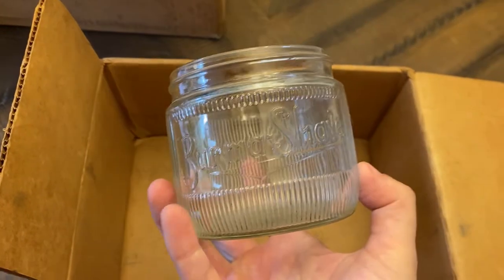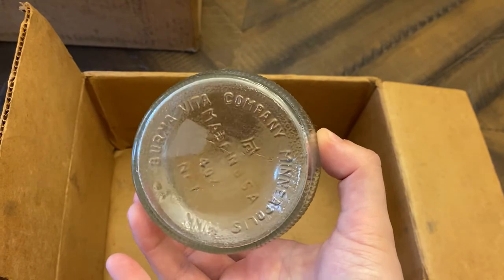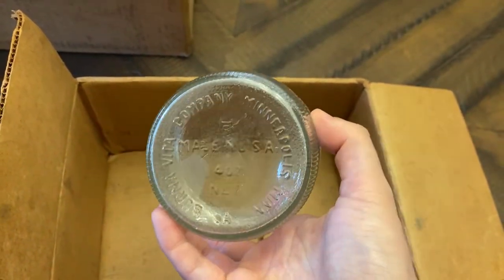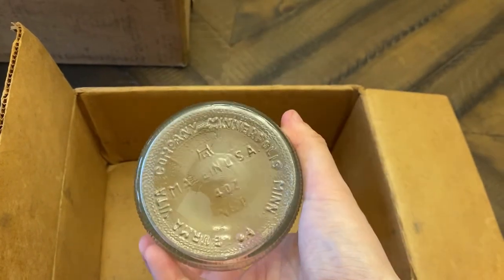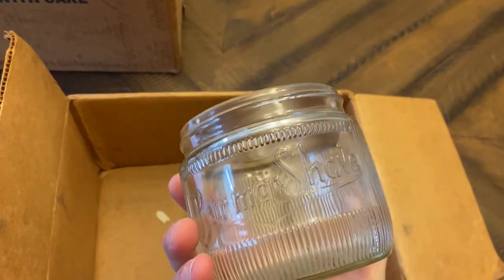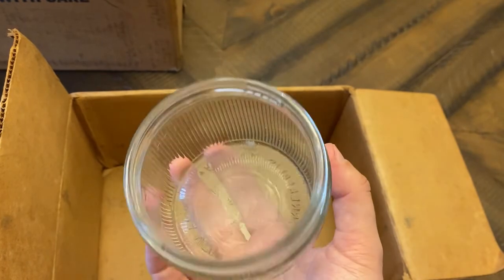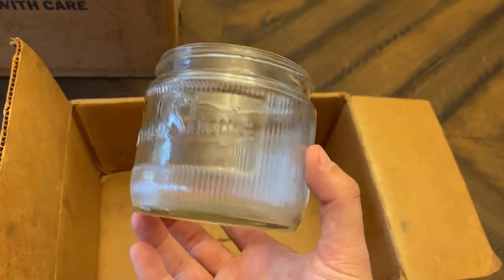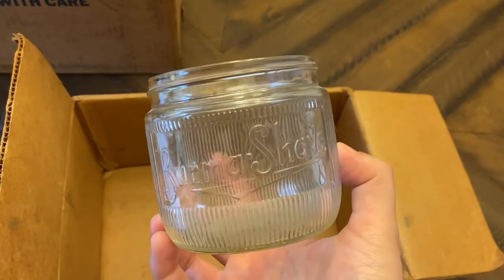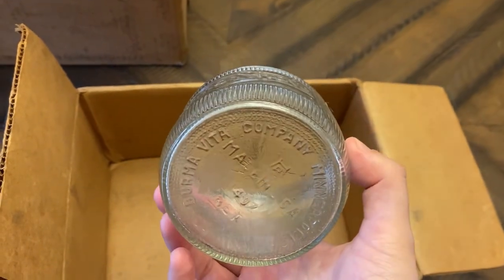This is like a shaving cup. Burma Shave. I thought this was really neat. Let's see what it says. Burma Vita Company. Made in USA. Minneapolis, Minnesota. Yeah, I'm guessing it came with a lid, but I didn't see it. Thought this was really cool. I'll probably sell it too, unless I can find some use for it. Knowing me, I'll find some random use for it and have an excuse not to sell it, but I thought this would be cool for like flea market or booth.